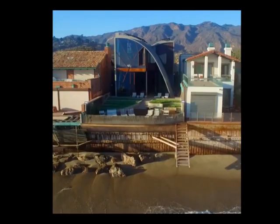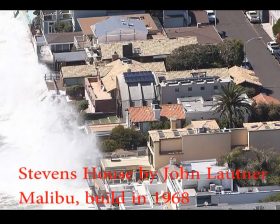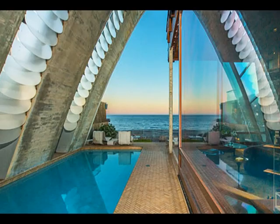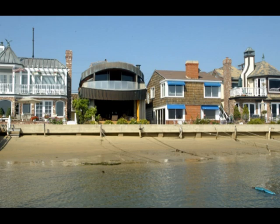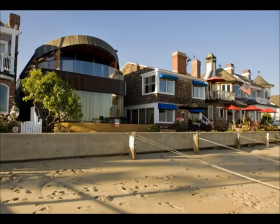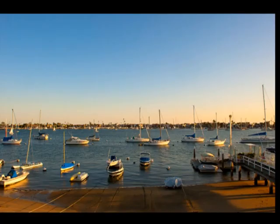The Rawlins House has a few similarities with another John Lautner design, the Stevens House. Both houses are built next to the ocean and are made mainly out of concrete with a wooden interior. On this picture, you can see how strong the contrast is with the other architecture on the island. During high tides, the water almost reaches the edge of the boardwalk. This makes it possible to step right from the house onto your sailing boat.